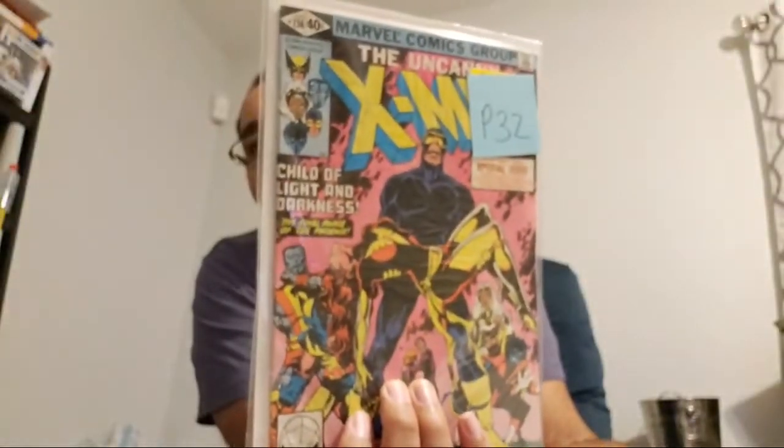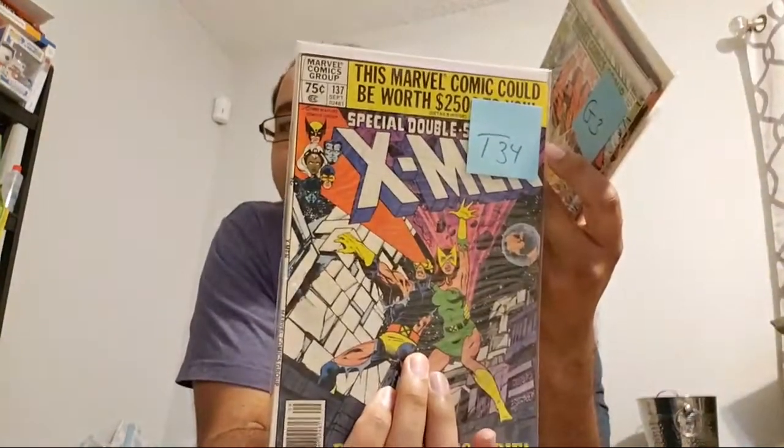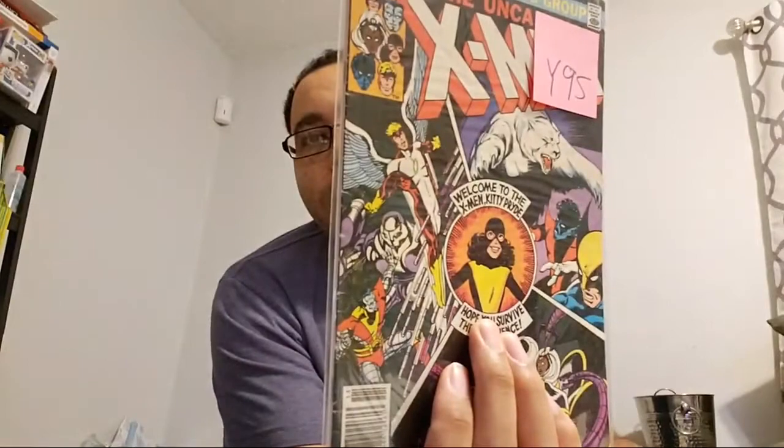It has little issues on the spine, but nothing crazy. But it definitely needs a new bag. So that one will be up there for sale eventually. We got 137. I think I'm going to do this one as well. This has like a little piece of ink at the top. And we got X-Men 139, which I thought I had a copy of this one, but this has some spine ticks and stuff like that. You can see them pretty good on there. So those I definitely will sell eventually, and might throw this Mighty Avenger 15 center in there. Who knows? But I think that'll be a good lot for people.